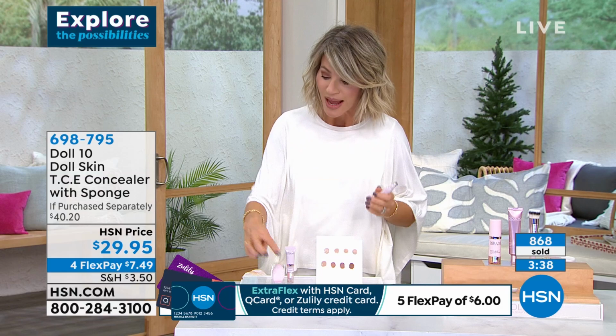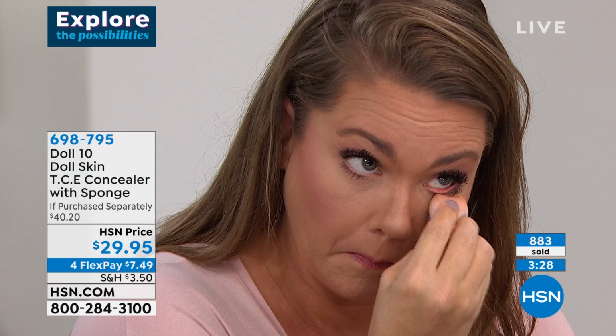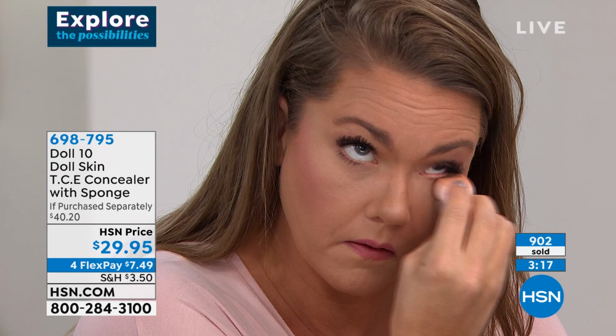So wait a minute, what shade are you wearing, Emily? Medium. Okay, Emily's in the medium shade. So again, look what this is doing. Here's what I love, Doris. Watch the light that she's getting from this, how it just accentuates the color of her eyes. It takes years off. You don't need any setting powder. You put nothing else on, and underneath your eyes are hydrated the entire day.